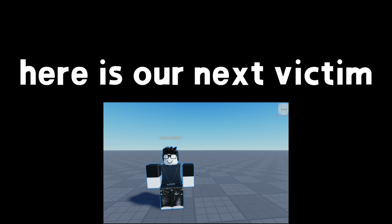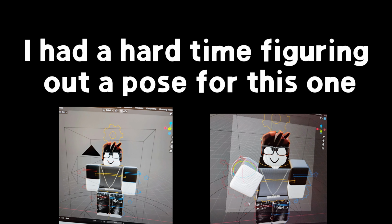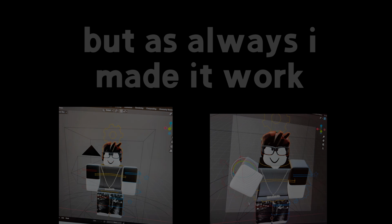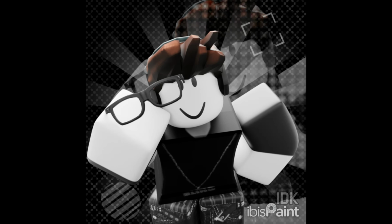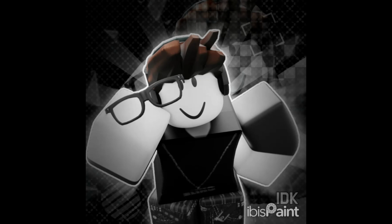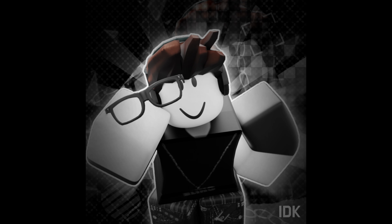Here is our next victim. I love the outfit, bro. I had a hard time figuring out a pose for this one, but as always, I made it work. For this one, I decided to try something new for the background, and honestly, I think it looks better than what I had originally planned. I'm glad with how this one turned out and hope y'all like it.